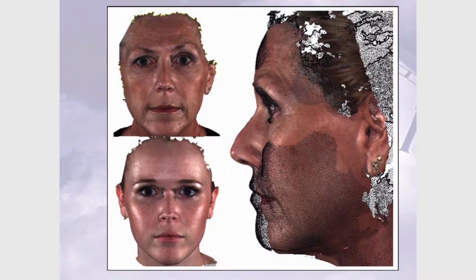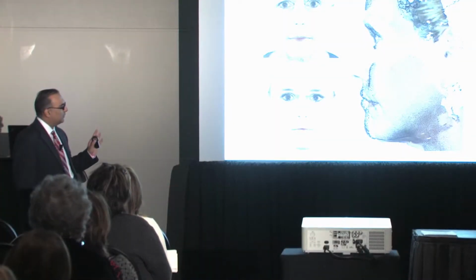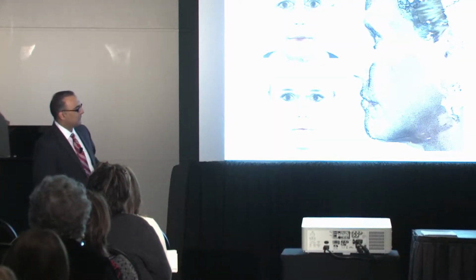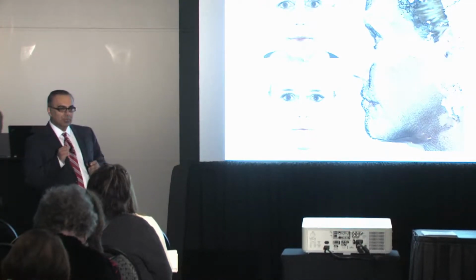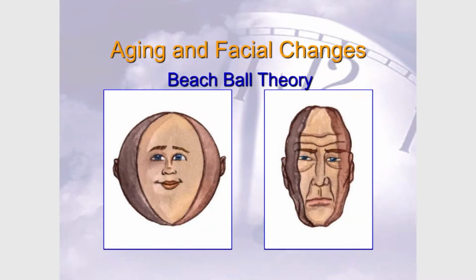Aging and the changes that occur in the face have been a focus of research of mine for over 20 years. And here you see one of our sophisticated tools, which is a three-dimensional imaging system that we use to watch where volume changes in people. And this is a mother-daughter combo who happen to look very similar. But it's exactly this sort of analysis that has shown us that what really happens when you age, what is the crucial factor, is actually volume.